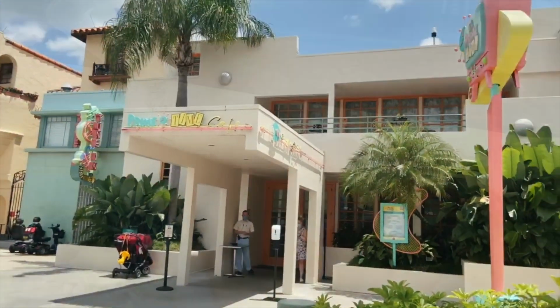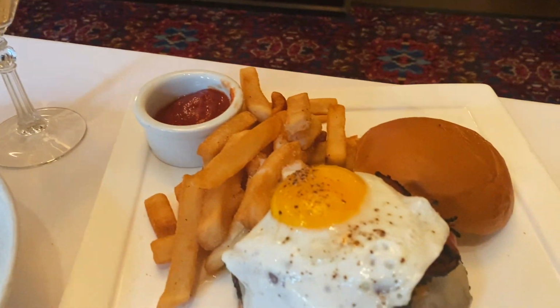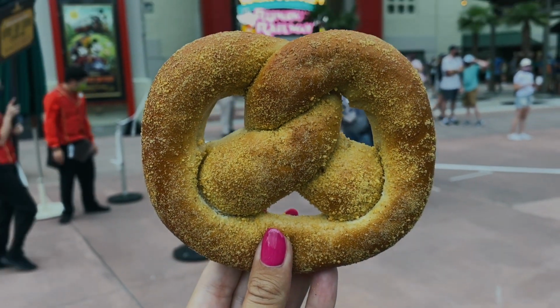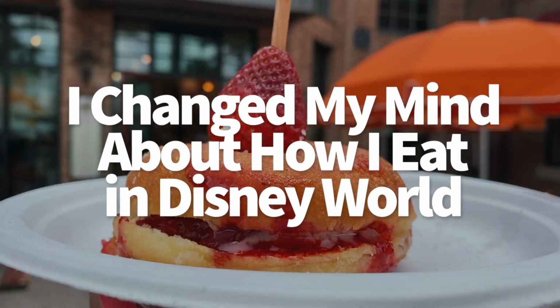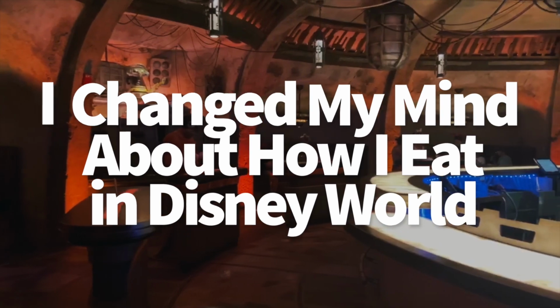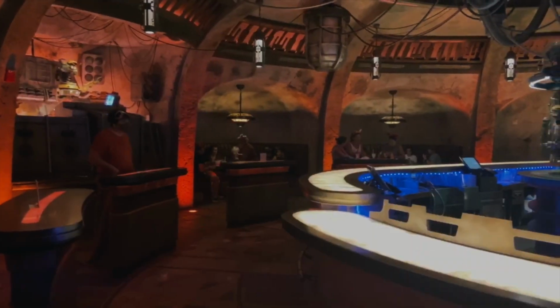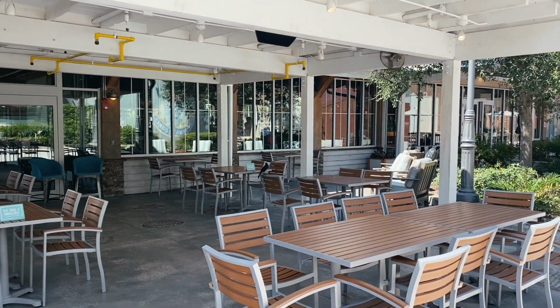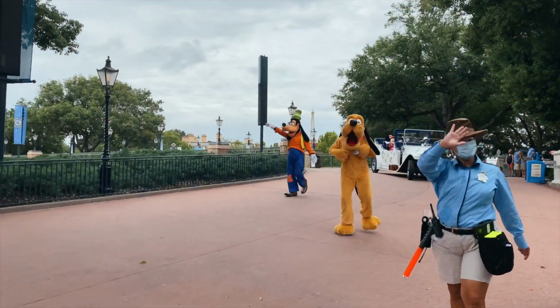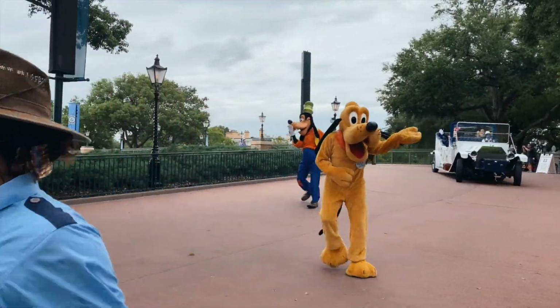All right, your dining plans and habits may have totally changed over the past few months. Mine certainly have. And that extends even to Disney World. I know I've changed my mind about how I eat in the parks. Even some of the things I've been doing for years just don't work right now. So what do you need to plan for, and what are some of the unexpected things you might encounter when you're in the parks? We've got advice for visiting those parks right now, and we're gonna get started.